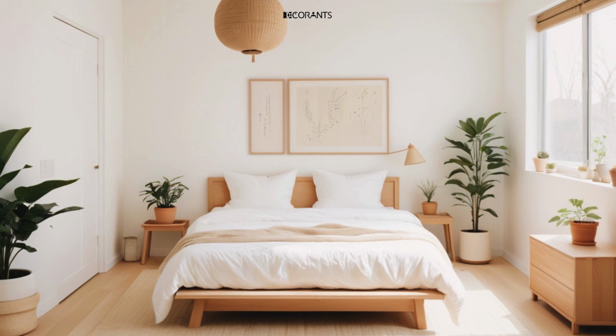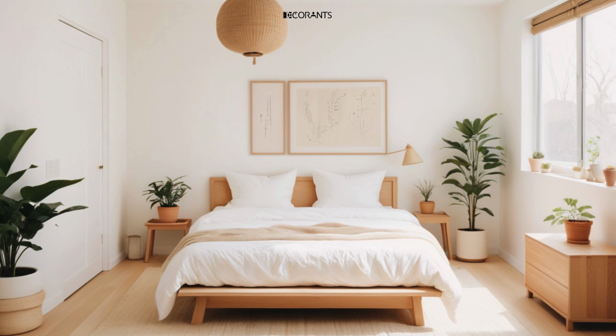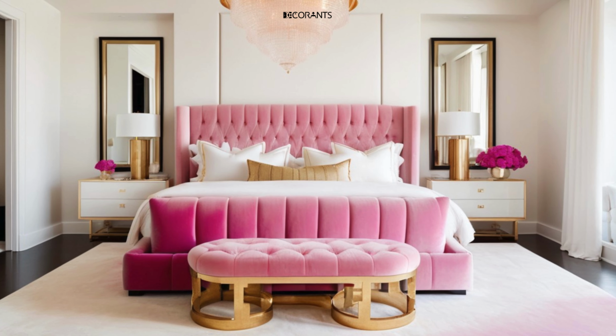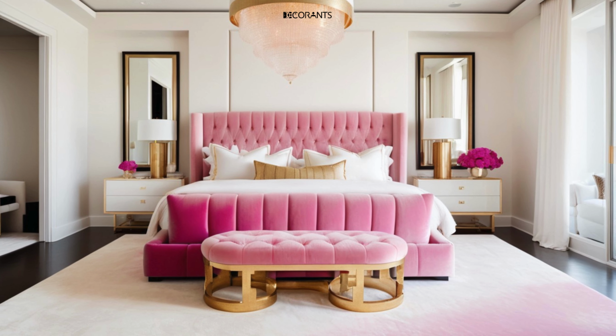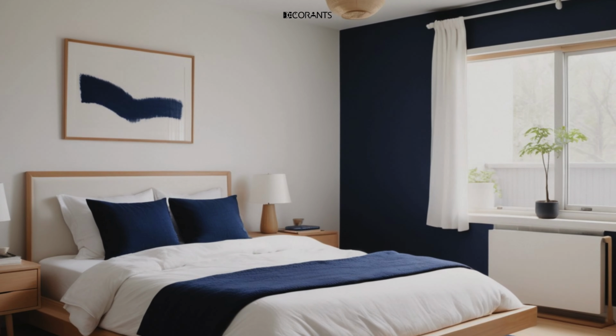Pops of color. Don't shy away from a touch of color. Add a burst of vibrancy with a colorful duvet cover or throw pillows. Choose colors that complement your artwork, rug, or other decorative elements in the room.